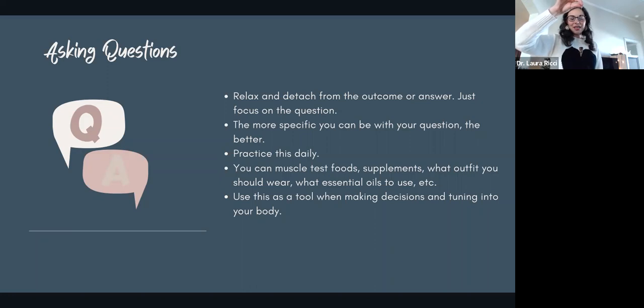So you can kind of hold it here, and same thing, say, show me a yes. And you may see, like mine's kind of moving left to right. You may see circles or diagonals. You'll see back and forth, to the side. And I actually find that you do have to kind of ask it with some gusto, like, show me a yes. Okay, and just see how your pendulum's moving, and then say, show me a no.